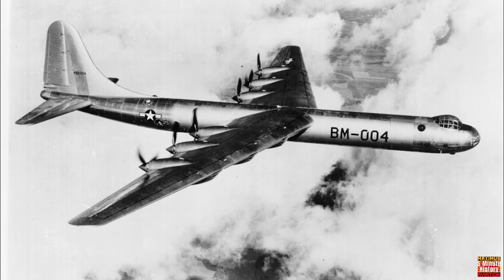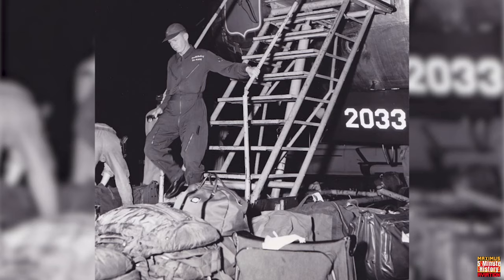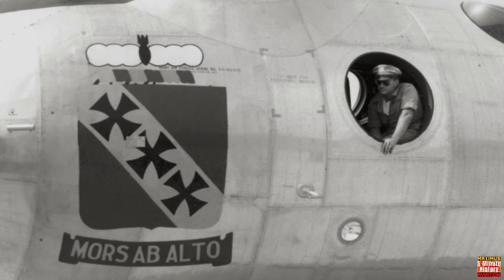The B-36 is powered by 6 Pratt & Whitney engines with a maximum speed of 435 miles per hour, and it carried 86,000 pounds of nuclear or conventional bombs. Although the bomber never saw combat or dropped bombs on an enemy target, its role as a reconnaissance aircraft and strategic messaging tool was vital to the success of the Cold War.